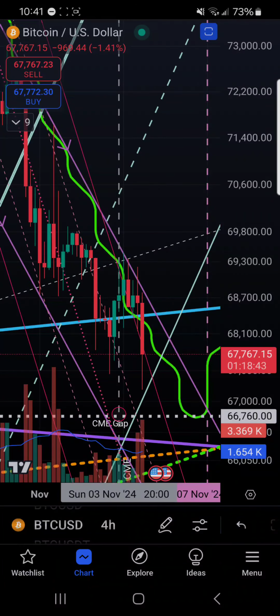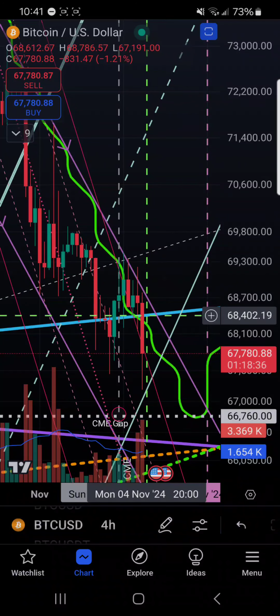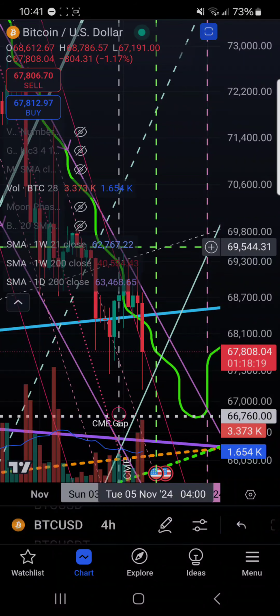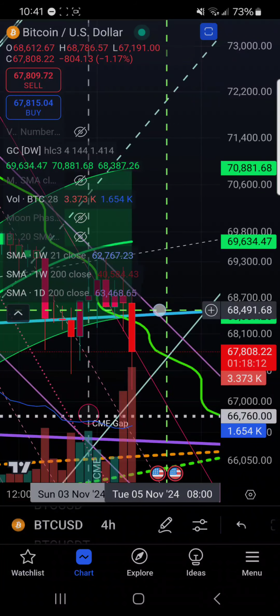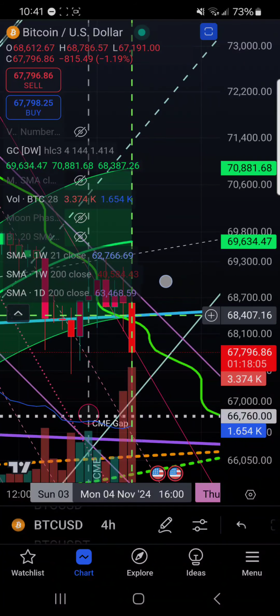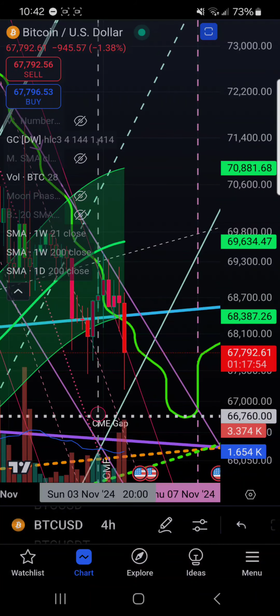What I'd like to see now, we're on the 4-hour, is us get back above our aqua colored neckline of our inverse head and shoulders at about 68,400 on the Coinbase chart. And we have an hour and 18 minutes to do so. I'd like to see a 4-hour candle up there, and the reason why is because if you turn the Gaussian channel on, that is exactly where that is. The neckline and the bottom of the 4-hour Gaussian channel are at the same spot right there, 68,387. So that would be super bullish if we could see that.